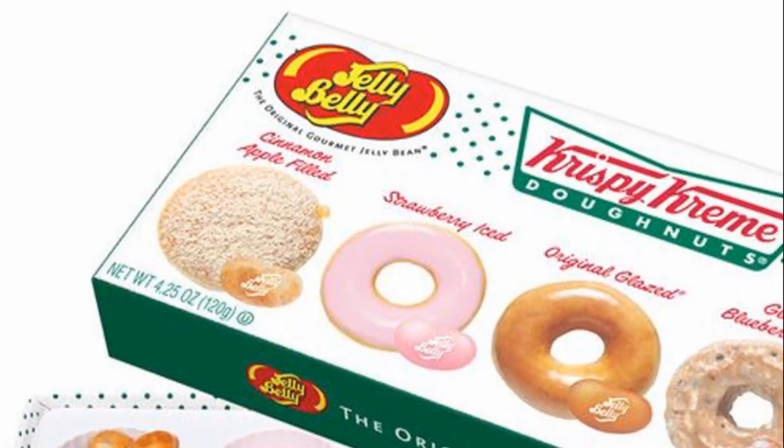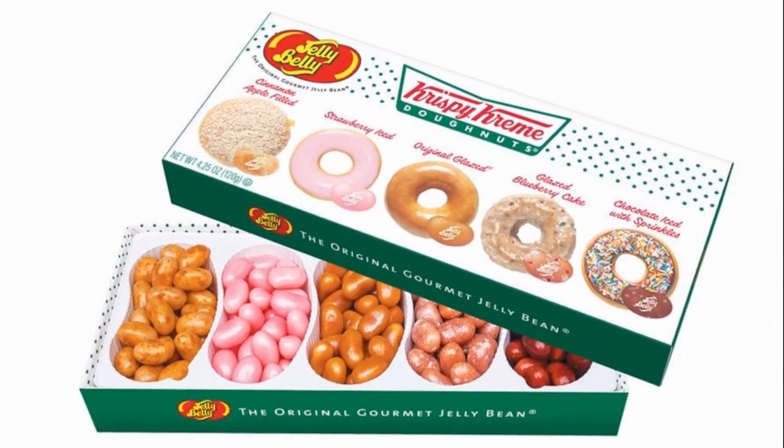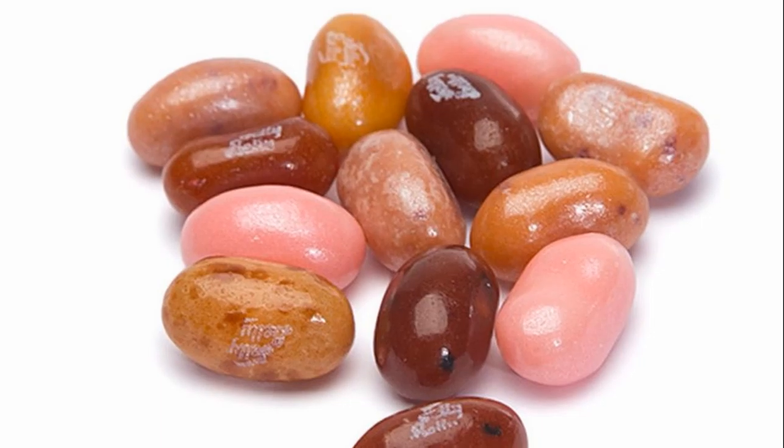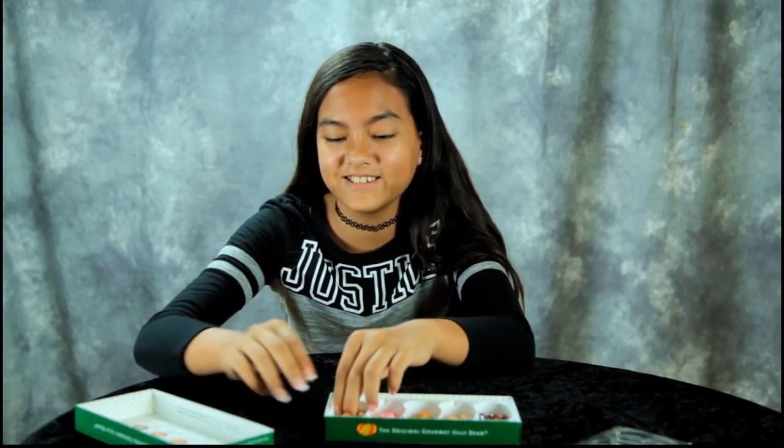gourmet jelly beans. It's supposed to taste like Krispy Kreme donuts. They have, this one is cinnamon apple filled, strawberry iced, and this is original glazed. And this is glazed blueberry cake, and this is chocolate iced with sprinkles. Let's try one of each. Cinnamon apple filled first.